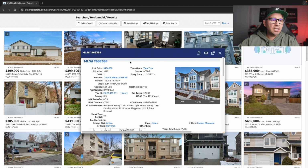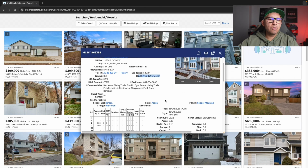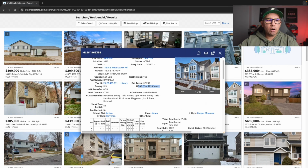But like I said, this is the townhome here currently in the Daybreak community, priced at just over $434,000. One of the things to keep in mind with Daybreak is that it does have a little bit of a higher HOA, so that's something to really consider, as you can see here. But this home was built in 2002, so just a couple years old. Overall, it's going to be in very good condition. This is over on Watercourse Road, which is on the west side of the Daybreak community.